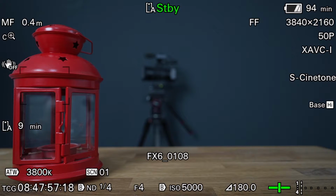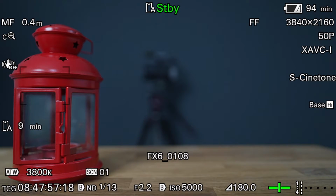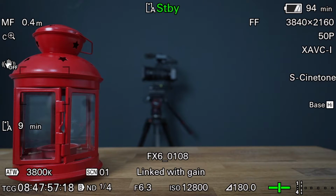If you want to change your shallow depth of field with the iris ring of the lens, you can activate Auto ND or Auto Gain to have an automatic exposure control. Now, if you activate Bokeh control, you can benefit from Auto ND and Auto Gain with a seamless transition. We have already integrated this feature in the PXW-Z190.